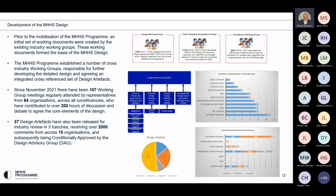Two groups followed from the design working group. There was one looking at code change and development, as in, how were the industry codes affected by the proposals of the target operating model? And then there was an architecture working group looking at technically how could we resolve the challenges and the opportunities that moving to a market-wide half hourly basis would present. So those three groups provided the platform that the program picked up to produce the design that will be more or less issued completely to you on Monday.